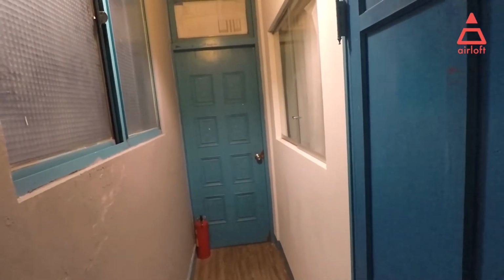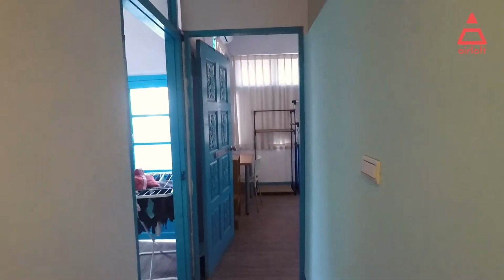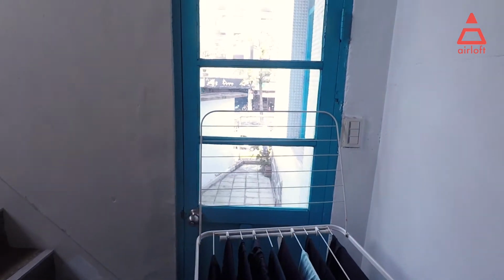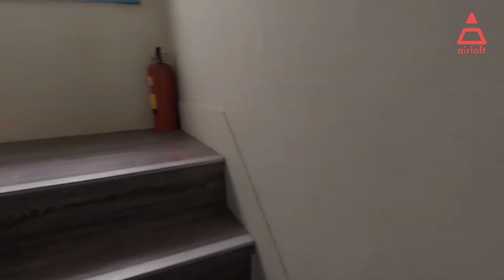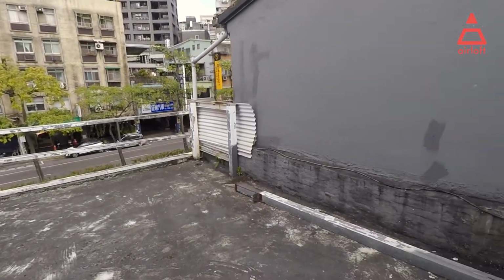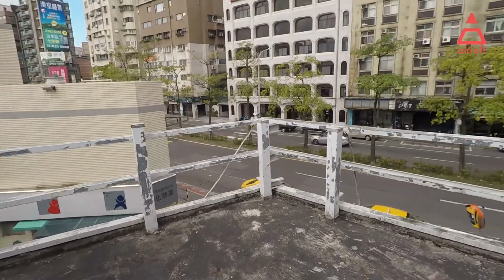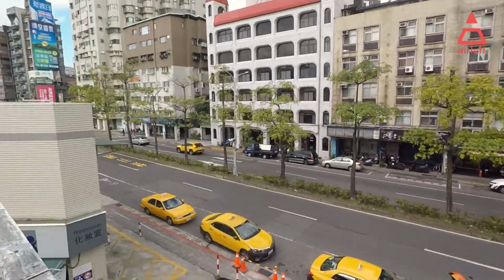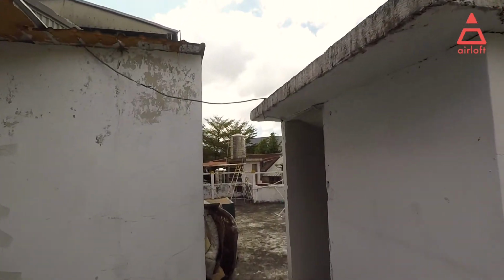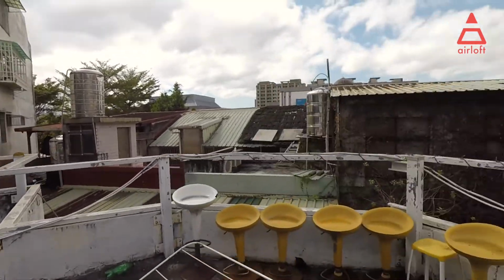Okay, so down here there are 2 more rooms, but they are occupied right now, so we're not going in. Let's make our way to the rooftop. Let's press this thing. Rooftop. Yeah, you can hang out here. It's really cool and it's large here.